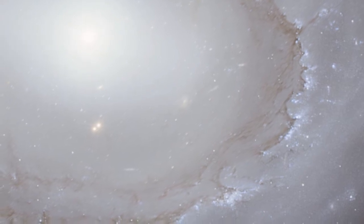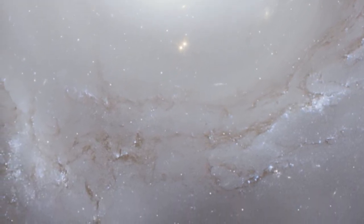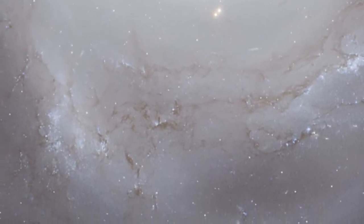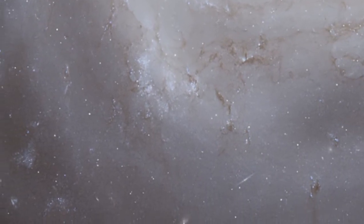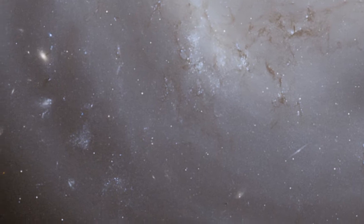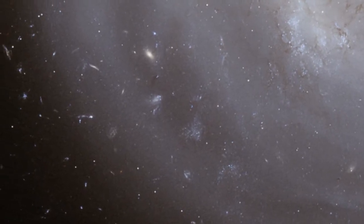A spectacular new image of an unusual spiral galaxy in the Coma Galaxy Cluster has been created from data taken by the Advanced Camera for Surveys on the NASA ESA Hubble Space Telescope. It reveals lots of new details in the galaxy, NGC 4921, as well as an extraordinary rich background of more remote galaxies stretching back to the early universe.